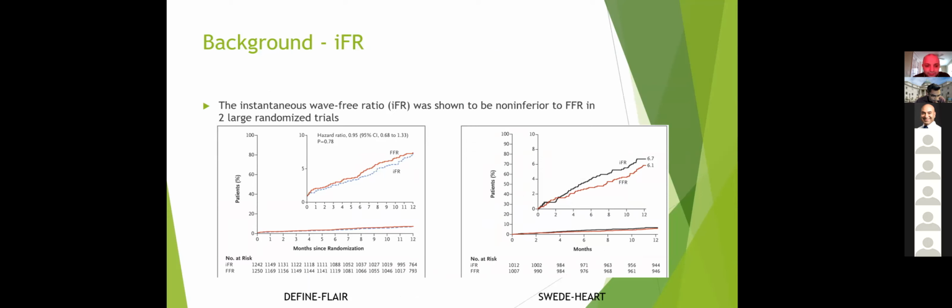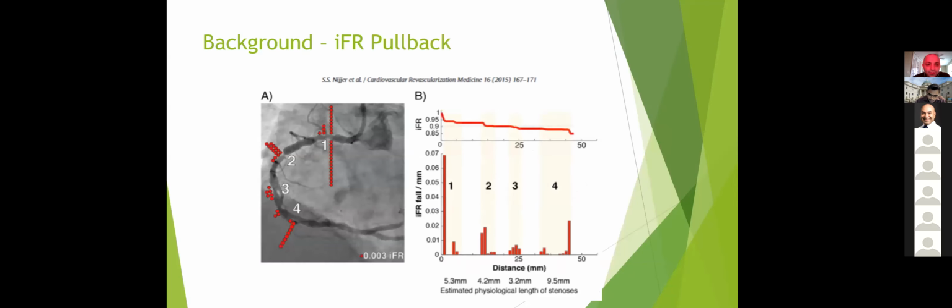Are you aware of anything with the IFR pullback and improvement in IFR and its relationship to outcomes in any way? So there are some. This study that I read over here comes from Imperial College. It was published in 2015. It sounded more like a mathematical exercise, but to be honest, I didn't find anything that was clinical data to validate this measure. So to be honest, I don't know. Yeah, I didn't come across that in the discussion as well.